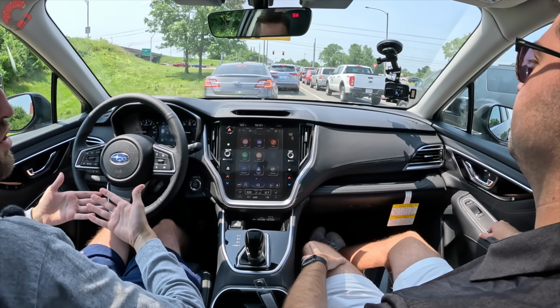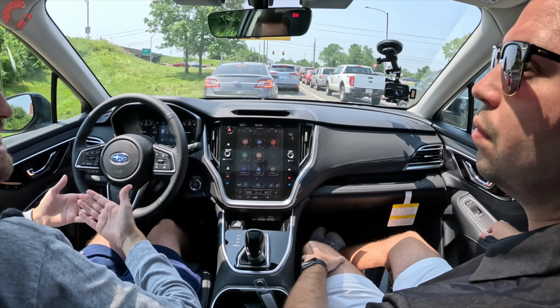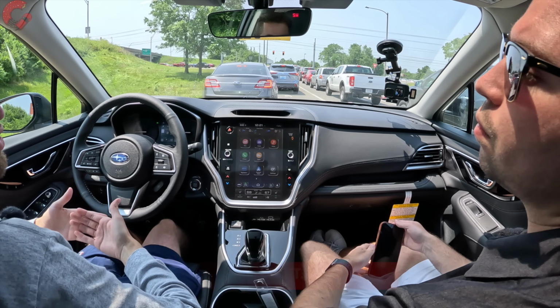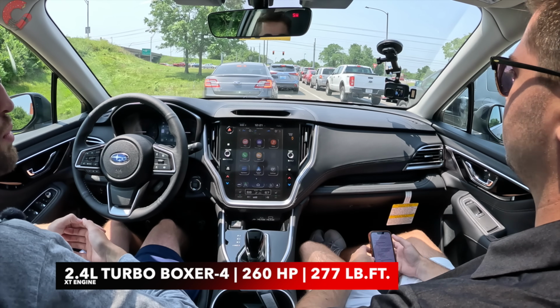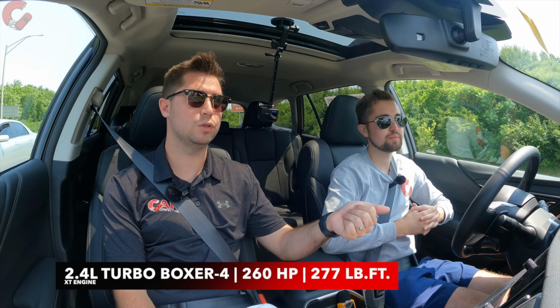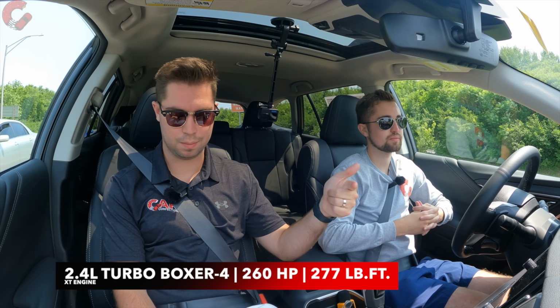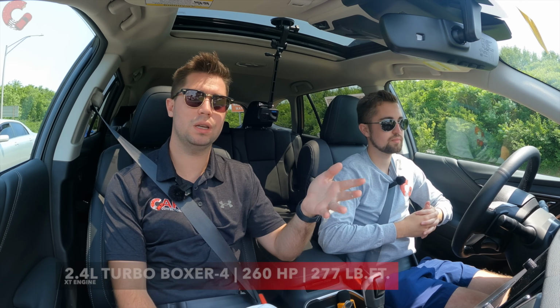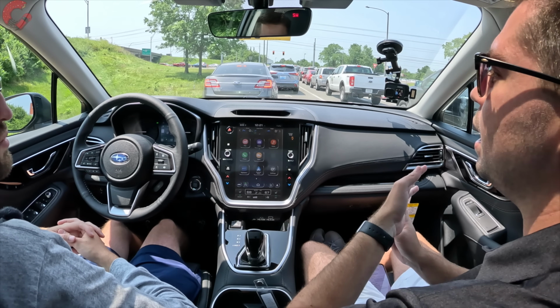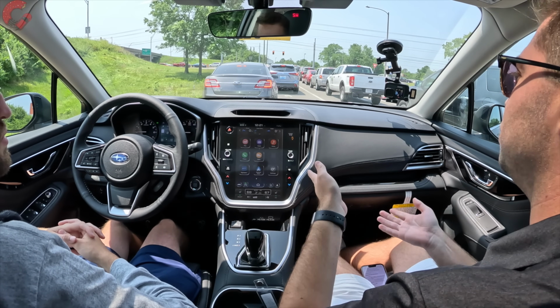If you want a little extra jolt of speed, then you should certainly look at upgrading to an XT model. That's going to give you that 2.4 liter turbocharged boxer 4-cylinder engine. A good power boost, like I was mentioning, is about 80 horsepower, I believe. Yeah, 260 horsepower for that model, 277 pound-feet of torque. I think, honestly, the torque is the thing that you're going to notice the most for the XT, that boost. We've driven the XT several times, and it is significantly faster than this base motor.